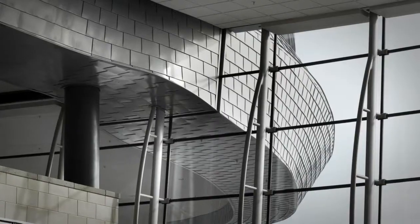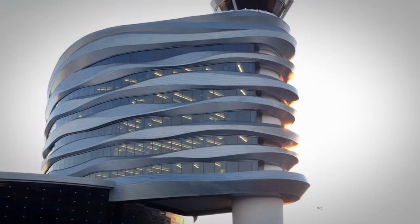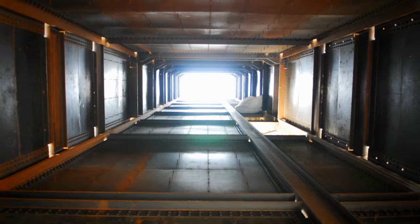Every window on the building is different, every piece of cladding on the building is different, and so a lot of coordination is involved in doing that. One of the things that I personally am most proud of in the project is the fact that we used steel plate shear wall, and that was the first time that it has been used in Western Canada.